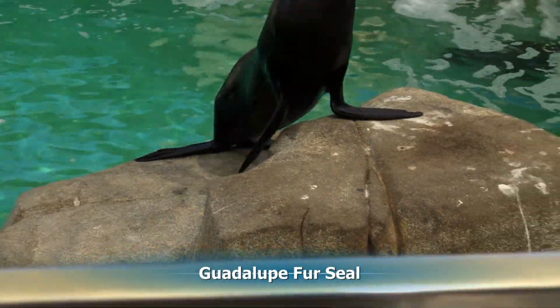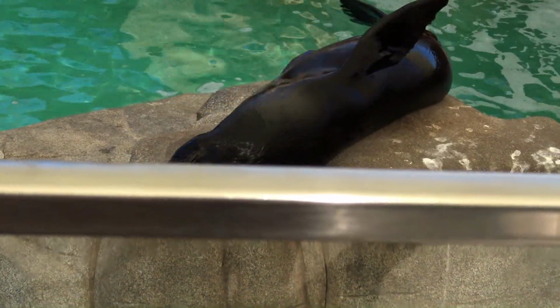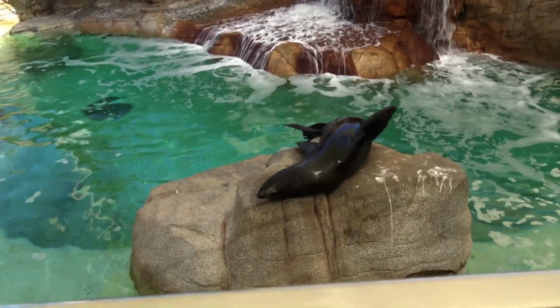To be about 6 feet tall. They are very pretty. She's about to show off for you guys. So, yeah, she's gonna scratch herself and show you guys how she does that.